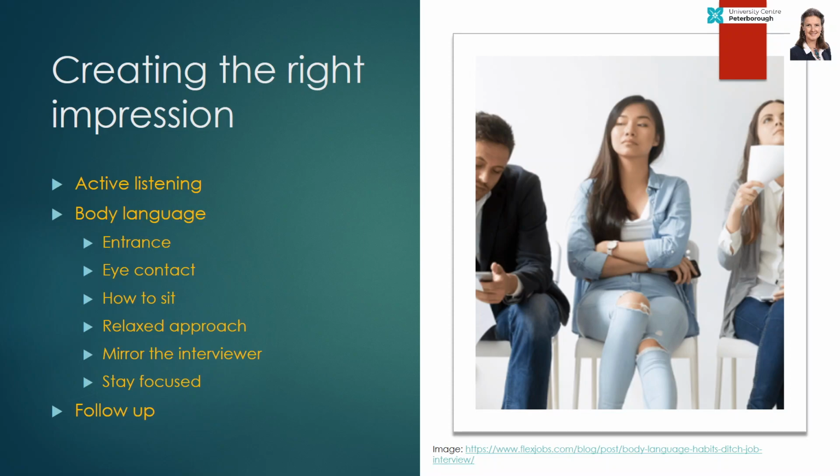You'll therefore want to plan your entrance. You want to smile, make good eye contact, handshake as appropriate. You'll want to ensure that people trust you, which is where the eye contact comes through. It'll also help relax you and relax people that are interviewing you. They won't know that you feel nervous because you're appearing confident.